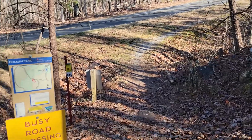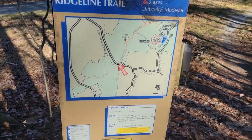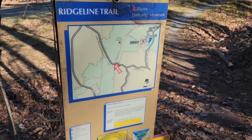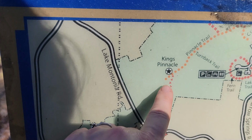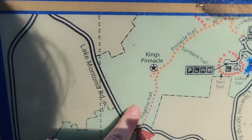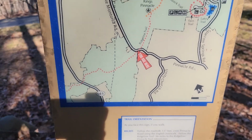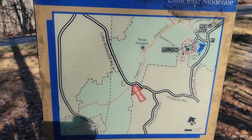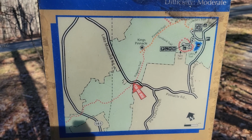Here we are again. Third road crossing. But if we use our cool map orientation here, we are going to King's Pinnacle. So we are almost at the end of where we were heading today. We're also almost at the other end of Crowder's Mountain State Park.